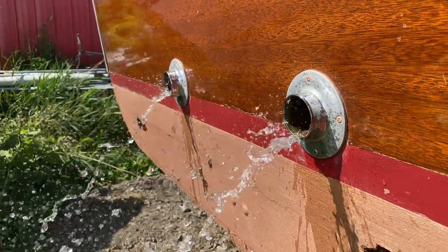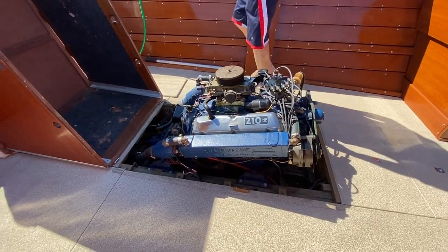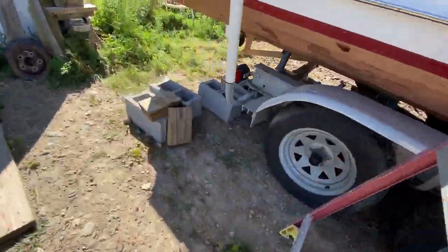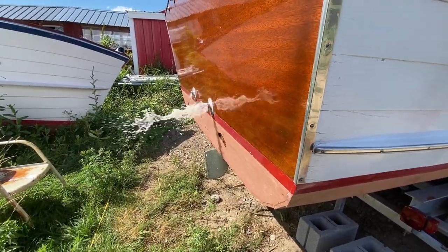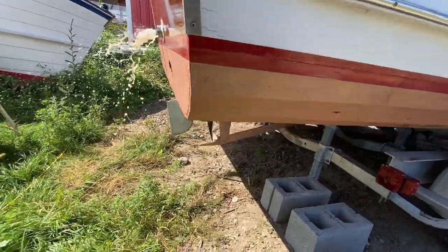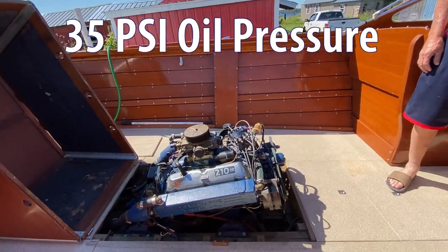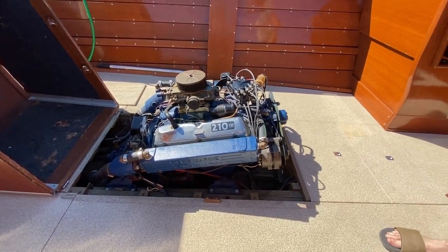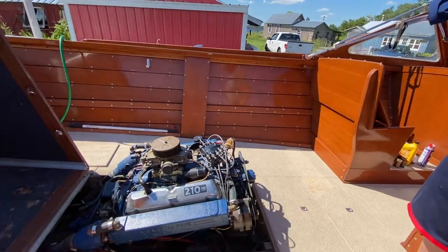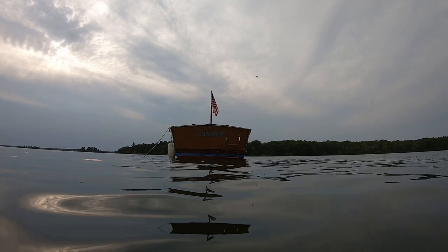We started and ran the small block Ford engine, making sure it was okay as we were told. As you can see, the boat is in really good condition, except for some areas of the hull, which we can fix. Now, no creep on the prop either. Boy, it sounds nice. I think that's a high five moment. That could have been a nightmare if that didn't run.